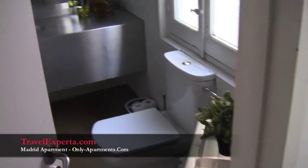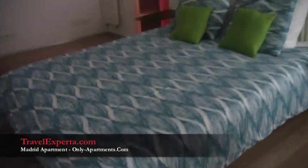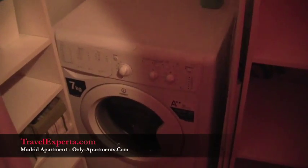And the apartment has two bathrooms. One bathroom is right off of the kitchen. Now we are headed into the main bedroom. And this is the main bedroom area. And it has a huge walk-in closet. And there is a washing machine.